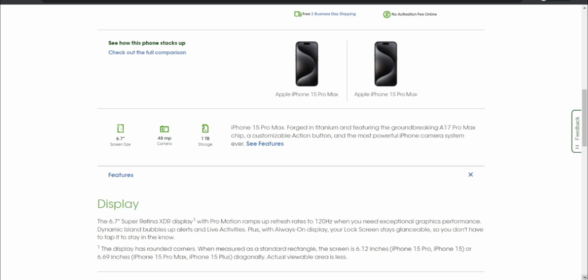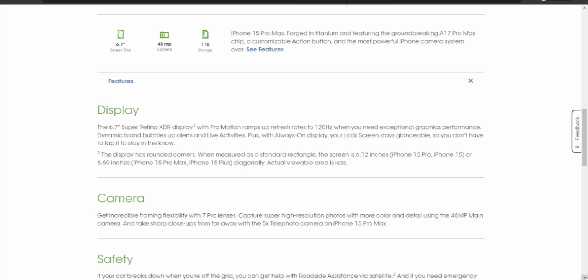Features: display. The 6.7 inch Super Retina XDR display with ProMotion ramps up refresh rates to 120 Hz when you need exceptional graphics performance. Dynamic Island bubbles up alerts and live activities. Plus, with always-on display, your lock screen stays glanceable, so you don't have to tap it to stay in the know.